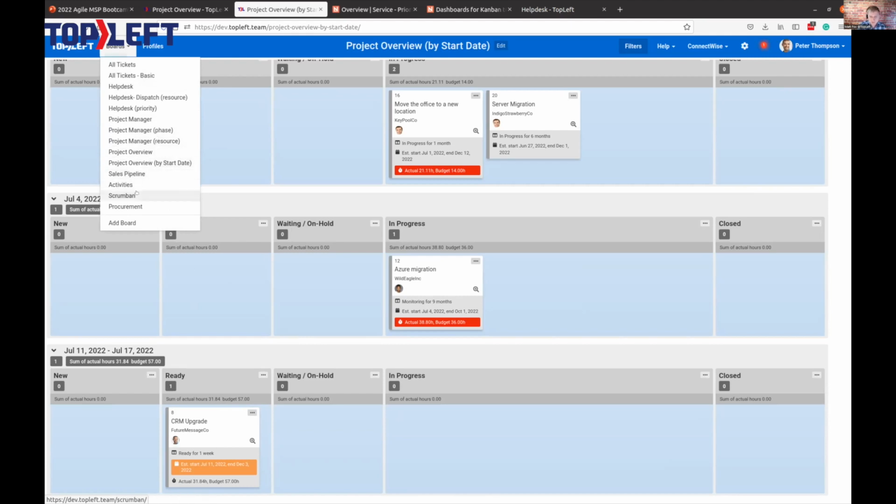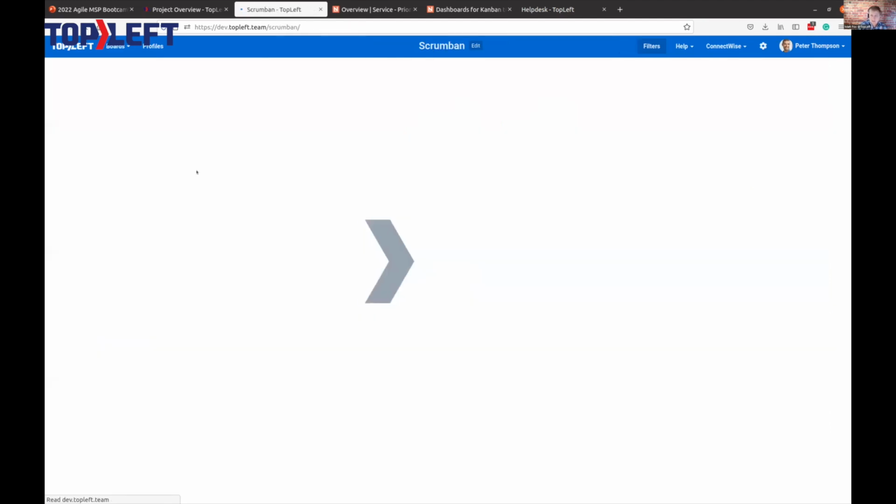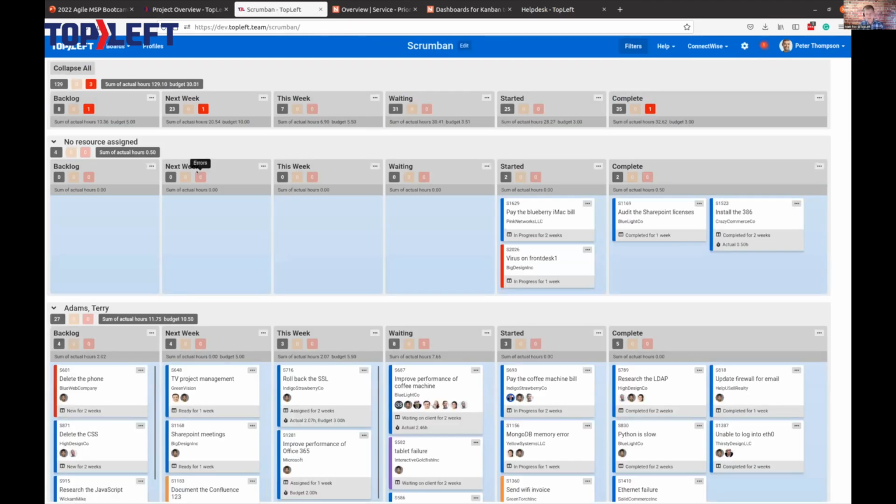Another one here is the Scrumban board. So this has to do with more detailed time-based planning and capacity planning. And Melvin actually mentioned this, a combination of Scrum and Kanban. So you notice that we have some of the same columns here. We have a backlog, waiting, started, complete columns and whatnot. But we have a couple columns here that are time-based, right? Because that's one of the unique things about Scrum, is that it has its sprints, and in that way it's time-based. So we have columns here for this week and next week.